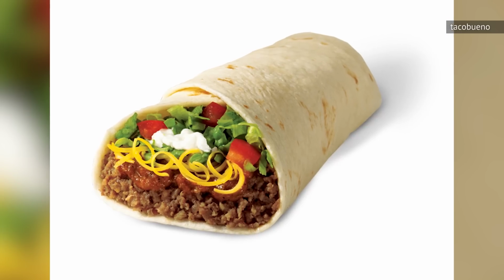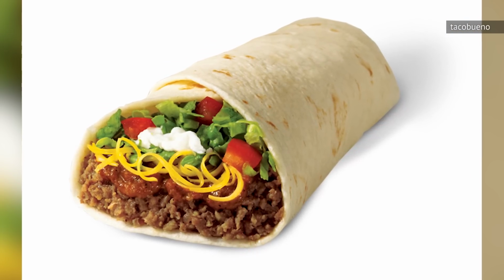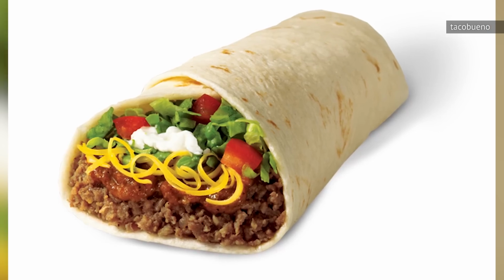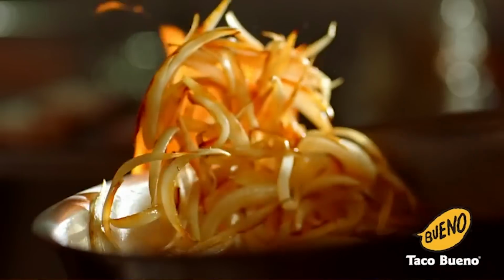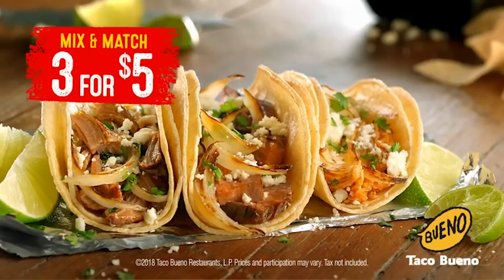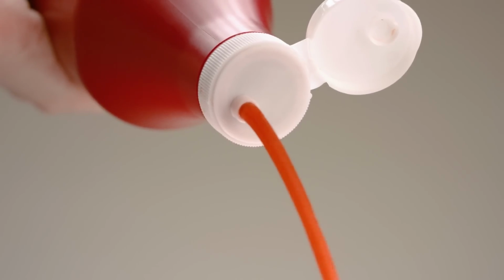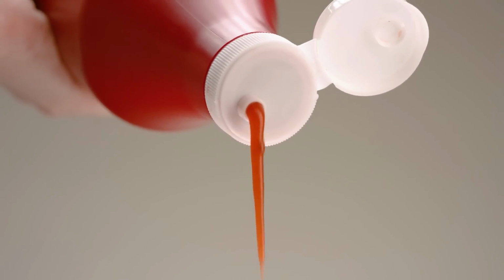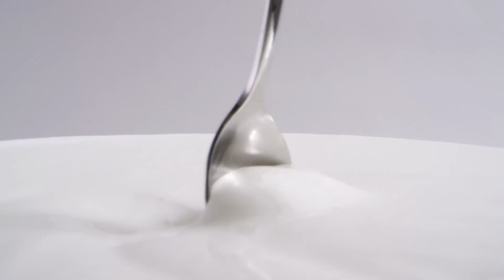The Big Ol' Burrito has chili sauce, cheddar cheese, pepper jack cheese, sour cream, tomatoes, lettuce, and your choice of meat. You can get it with chicken, fajita steak, or ground beef, all of which are fine. However, the expertly seasoned ground beef is the best of the 3. The 2 major problems with this popular burrito from Taco Bueno are the chili sauce and the sour cream. The chili sauce is so mild that it almost tastes like ketchup, while the sour cream isn't sour at all and instead has an oddly milky flavor with no real tang.